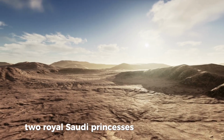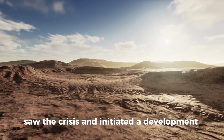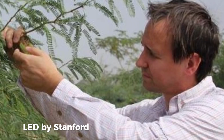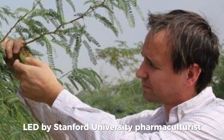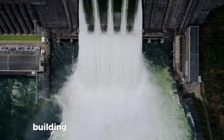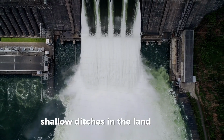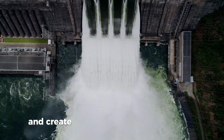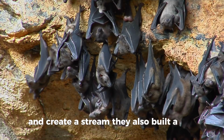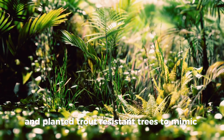Two royal Saudi princesses visited the area, saw the crisis, and initiated a development project led by Stanford University permaculturist Neil Spickman and Harvard University biologist Mona Hamdi. For 8 years, Spickman lived with Bedouin communities, building rock terraces and check dams, and carving wide shallow ditches in the land to trap rainwater and create a stream. They also built a bat house, a pigeon house, and planted drought-resistant trees to mimic nature.